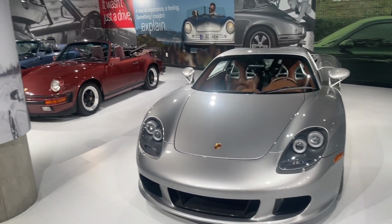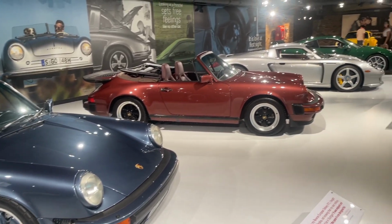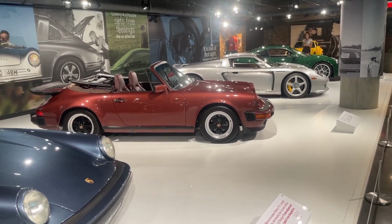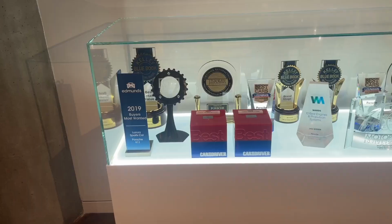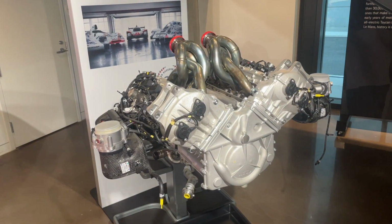Next, we had two Carrera Cabriolets, one from '86 and the other from '89. These two were also amazing to look at, but to be honest, next to a Carrera GT, it's hard to take them as seriously. As we were leaving, we realized there's a downstairs section, so we checked it out. I'm very glad we did.